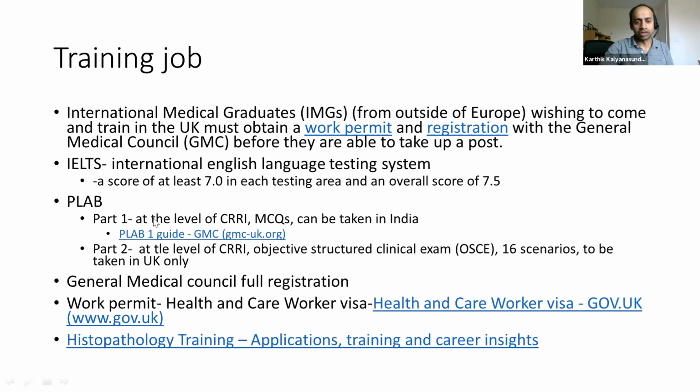at the level of house surgeon. Part one can be taken at international centers, including in India. It's multiple choice questions. Once you pass part one, you can come to the UK to do part two. Part two is mainly clinical, with 16 stations where you will be asked to do some specific things in those 16 scenarios. Again, at the level of CRRI, it is just to make sure that your knowledge is up to the level of a house officer, and also that you are a safe doctor. That's what it's trying to find out.